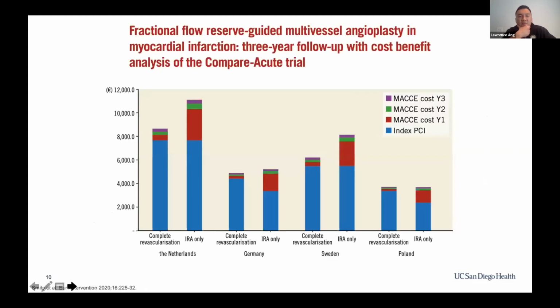And then we'll move on from STEMI to NSTEMI patients. In the COMPARE-ACUTE trial, those who had FFR-guided complete revascularization compared to revascularization of the infarct-related artery only eventually had cost reduction by 3 years after the index procedure. And this is driven mostly by reduction in 1 to 3 year major adverse cardiac events. I will note that there is variation in the cost of the index procedure and overall cost reduction based on which countries were reporting their costs.